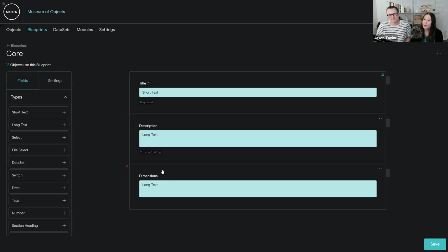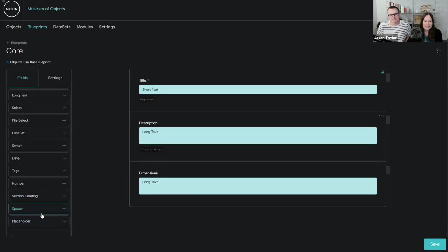And so in your core blueprint, you're going to construct your form. You're going to build up those fields. And how do you actually add a field to a blueprint? It's really easy. You're just going to head over here to the left column, and we have different field types that you can choose from. Short text, long text. You can create custom selectable options. We have date field. We even have section headings so you can organize your information.